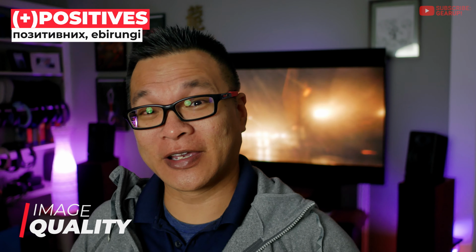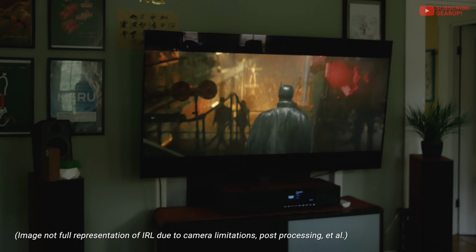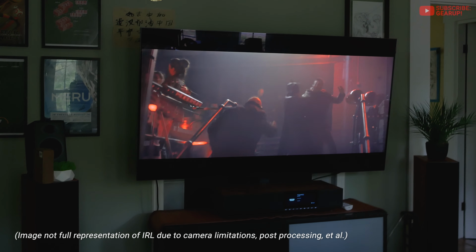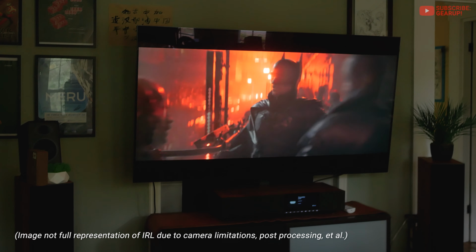How did TCL get blacks and HDR this good for the price? For example, watching an intentionally underlit movie like The Batman really shows how well the QM8 contrasts brighter main subjects against shadowy backgrounds, all the while keeping things like blooming, aka any kind of haloing around said main subjects, under control.